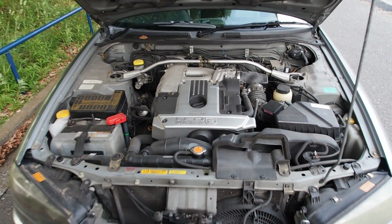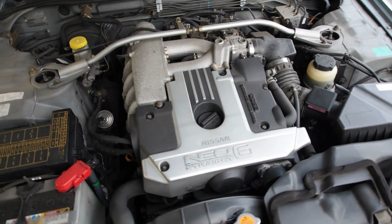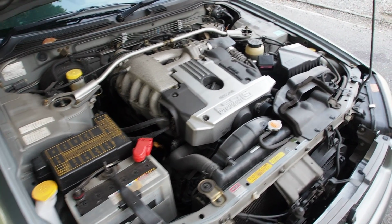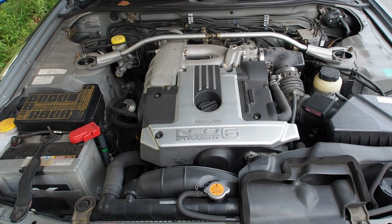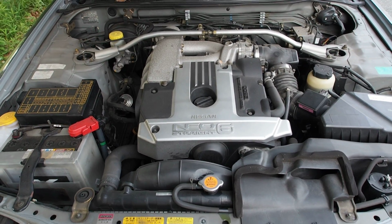Okay, so the RB25 engine seems to be in good running condition. I would imagine that this one is more reliable than the turbocharged just because there's less stress on it. I don't really know a lot about the non-turbo engine. The turbo one is 280 horsepower. I would assume that you're somewhere around 190, 200 horsepower or so with the non-turbo version.